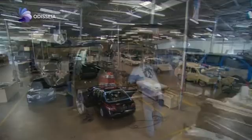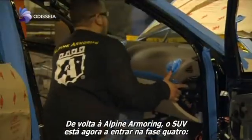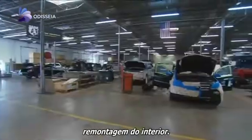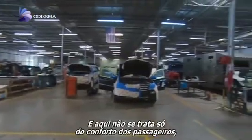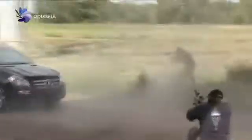Back at Alpine Armoring, the SUV is now entering Phase 4, reassembling the interior. And this is not just about passenger comfort, it's also about protection. During an evasive maneuver, the force of a sharp turn can cause the passenger's head to be slammed against the side of the cabin.